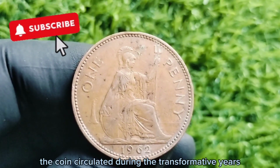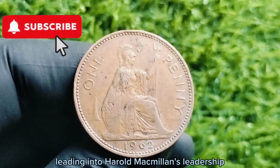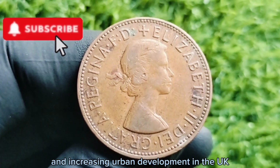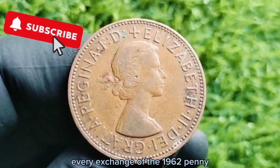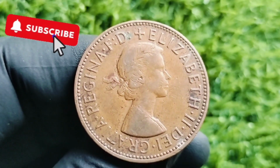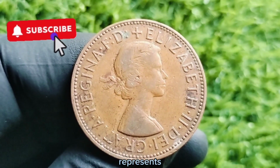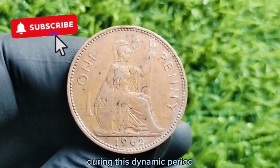Domestically, the coin circulated during the transformative years leading into Harold Macmillan's leadership, a time of modernization, consumer growth, and increasing urban development in the UK. Every exchange of the 1962 penny, whether used to purchase a newspaper, a loaf of bread, a bus token, or a school snack, represents the daily rhythms of life in the United Kingdom during this dynamic period.